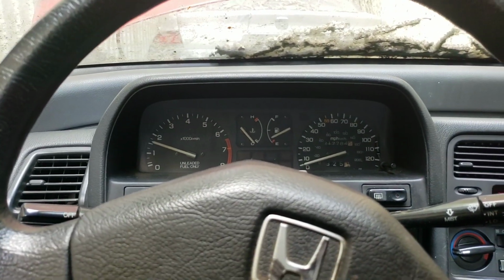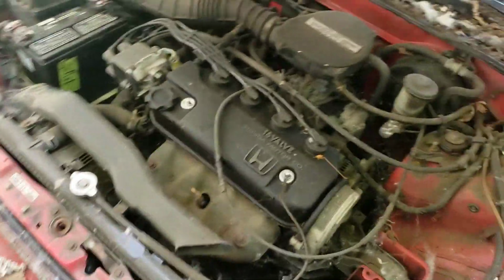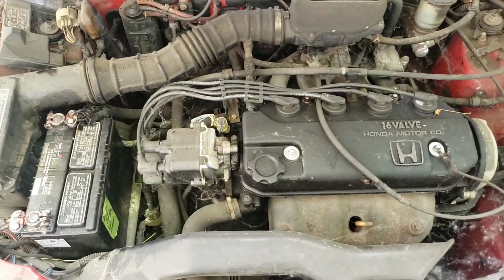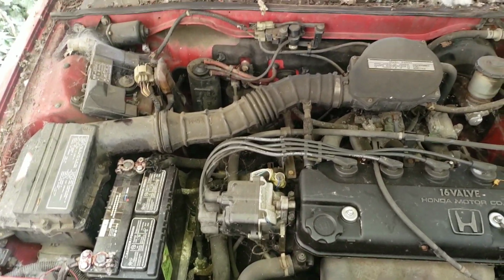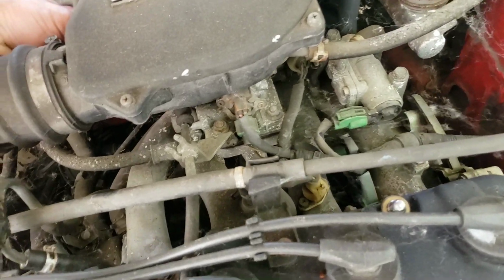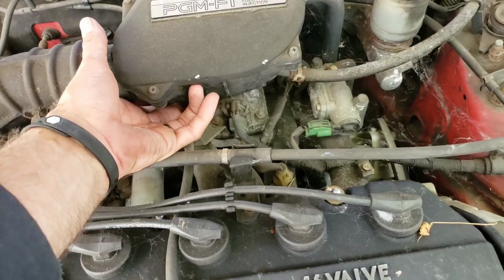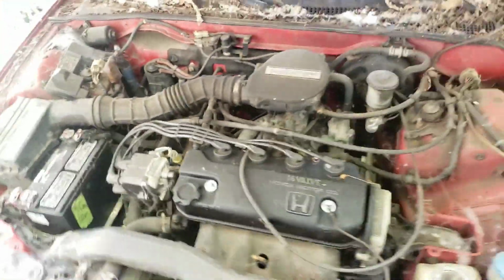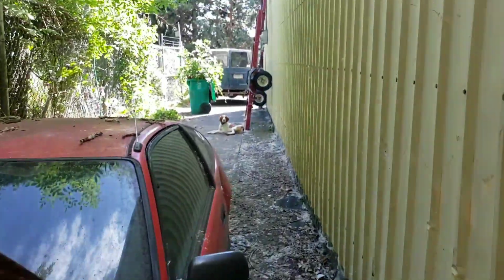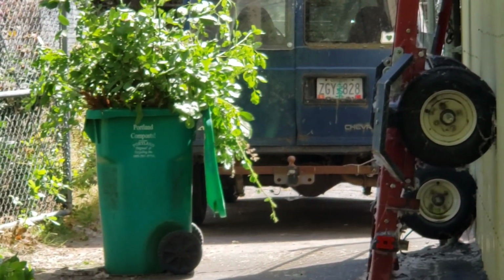We got to clear space and back it out. Let's listen to it. It's always nice to hear an old Honda purr come to life. Oh yeah, it sounds sweet, just like it should. Yep, sounds nice. All right, now we got to get Stella, the shop dog, out of the way and clear a space, and we'll see if we can back it out.